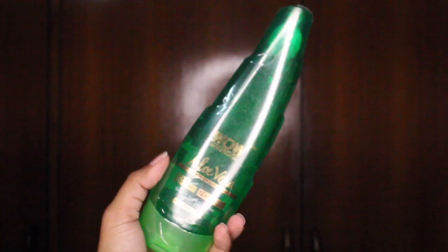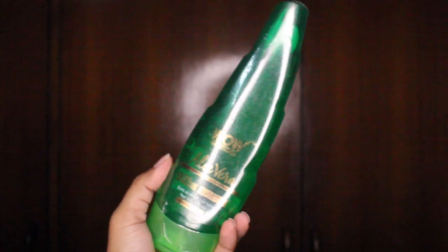Next I have the Wow Aloe Vera Gel. This is 99% pure aloe vera, and it has no parabens, silicones, mineral oil, no color, no synthetic fragrance, and it suits all skin types, and it is meant for all hair types also. So you can use it on your face, anywhere on your body, on your skin, and also on your hair. Like when you get a lot of dandruff during winters, you can mix it in with a few drops of tea tree oil and apply it on your scalp, and your scalp will be taken care of.